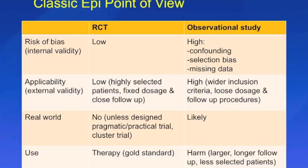And generally in epidemiology books, you read that in terms of use of the evidence, for therapy the gold standard is randomized controlled trials, whereas observational studies are more informative for harm or adverse effects. That's because they are larger, so they can pick up rare side effects. They have longer follow-up, so they can pick up side effects that take time to develop. And they include less selected patients, so they have patients who are more likely to have adverse effects.